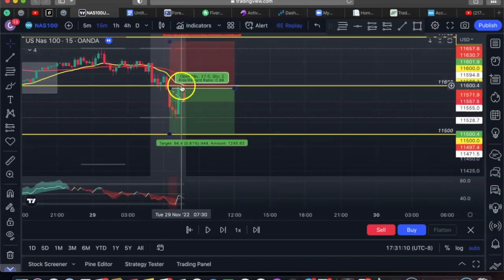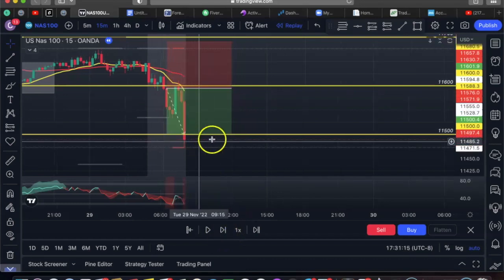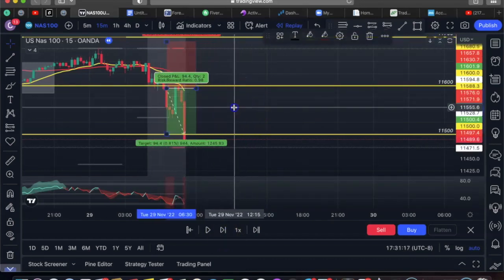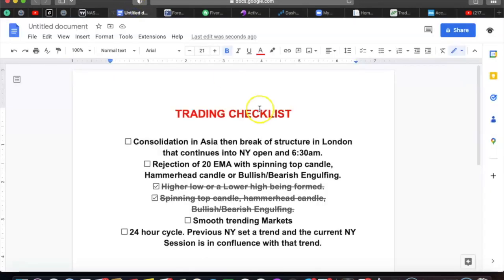There's another entry right there. If we missed it, the rejection of the 20 EMA, very nice. Boom, TP hit. So that's all that I would recommend that you guys do is go through and make a checklist and go and back test a couple of months on US 30 or NAS, whatever pair that you trade, and actually see if it's applicable.